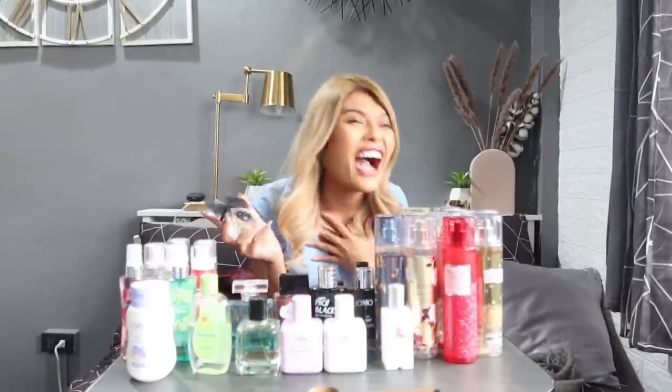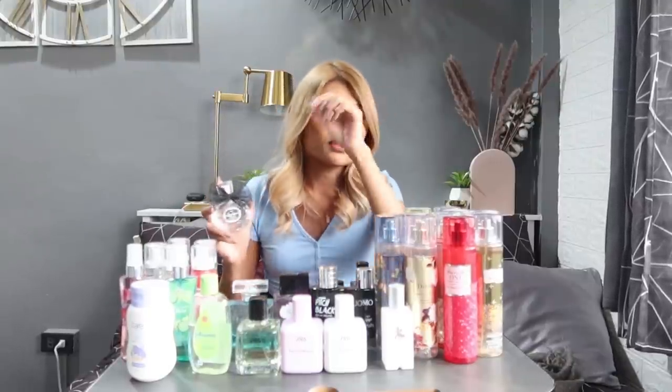Girl, at saka alam nyo, binili ko to kasi idol ko talaga si Lovey Paw. So medyo biased ako, dai. Pero swear, comparing this kay Beautiful Soul, I like this better than Beautiful Soul. Yeah, mas clean yung amoy and even the age range, mas younger yung smell niya compared kay Beautiful Soul.